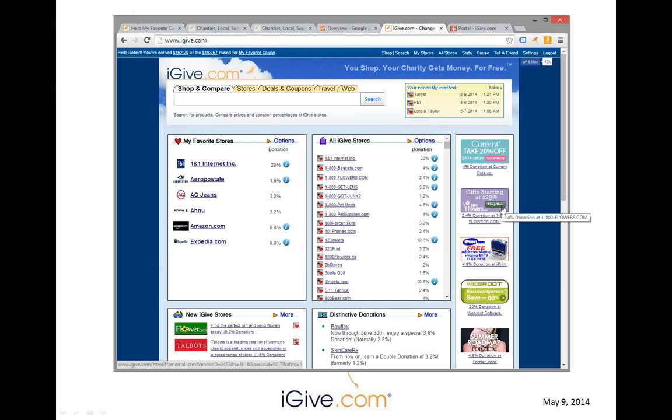Rob, any suggestions? Here's a question from one of our participants. She's connected to Facebook, and so the posts are going up on the Facebook page, but she's not getting her followers to necessarily download the iGive button. They need to. She wants some suggestions on how she can motivate them more.